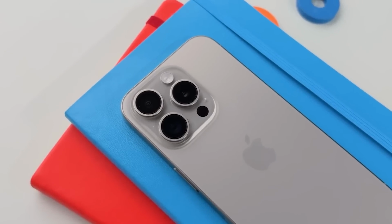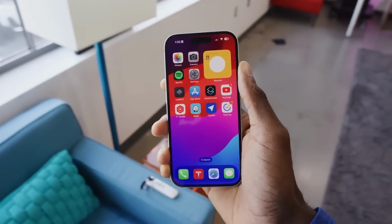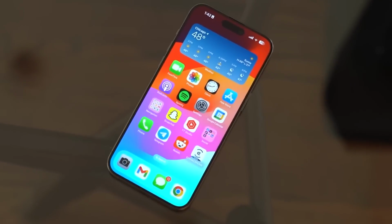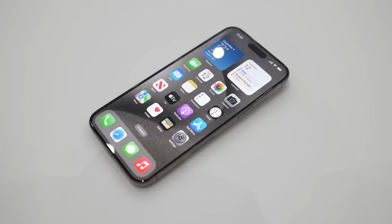Hold on to your hats, Apple fans. The latest leaks about the iPhone 16 Pro Max have just dropped, and they're painting a picture of a device that's set to redefine what we expect from a smartphone. From a jaw-dropping new design to cutting-edge features, this might be Apple's most exciting iPhone yet. Let's dive into what we know so far.